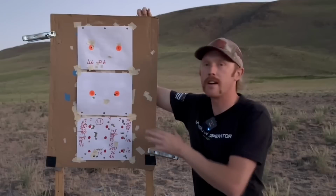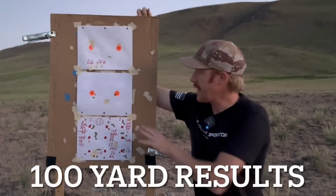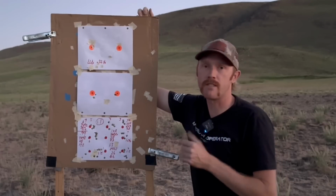Let's take a close-up look at the performance of the MR762A4 at 100 yards. Now I fired a number of rounds from a handful of different loads, so we have a good idea of what the accuracy potential of this rifle is.